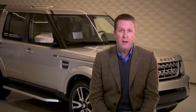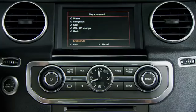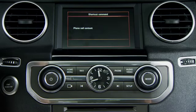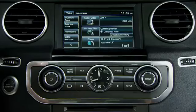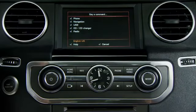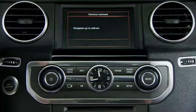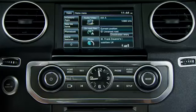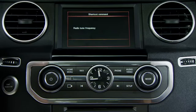For example, say, phone, call contact. Navigation, go to address. Radio, tune frequency.